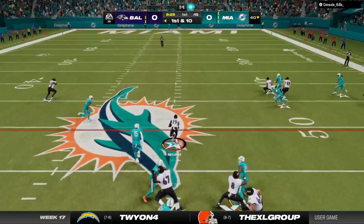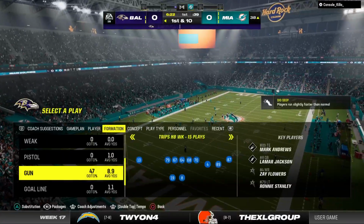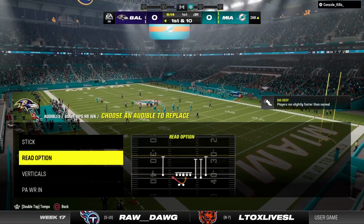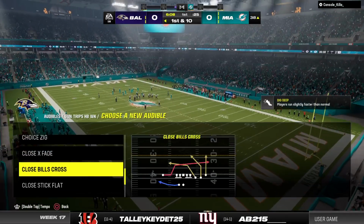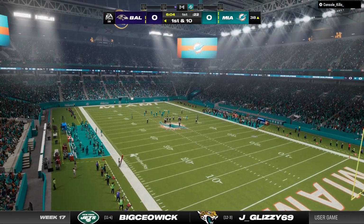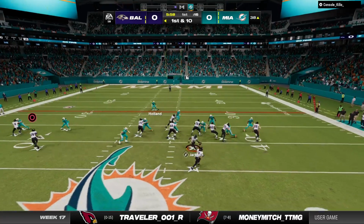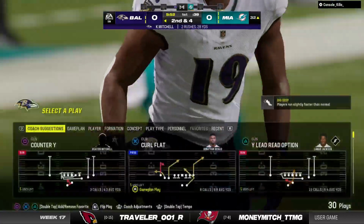Mitchell now off the option. And he has a big gain inside the 40 before being dropped. And 22 more yards there and another first down. A gain of 22 yards. First down, Baltimore. On first down, they go back to Mitchell. It's a 6-yard pickup, and it gets him to 2nd and 4.